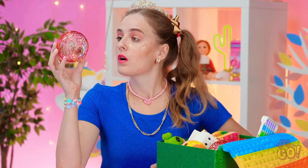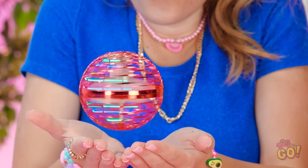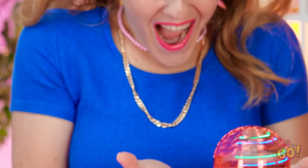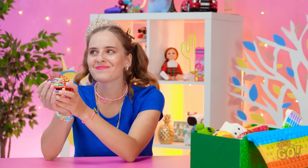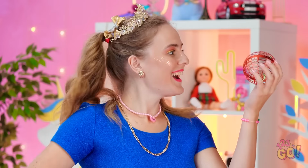Whoa! It's like a light show! Look, look, look! It's starting to fly! It's almost magical! So amazing! I'm gonna launch it! Yes! It's flying through the air! Hey! Keep your hands off! This is my flying spinner!